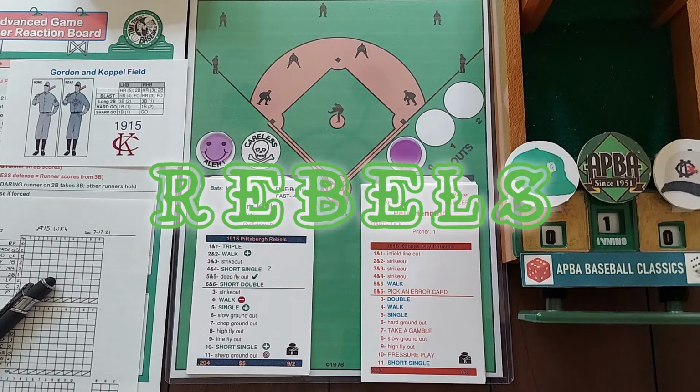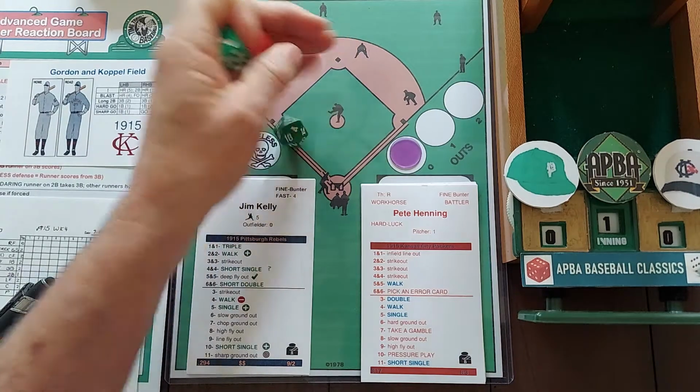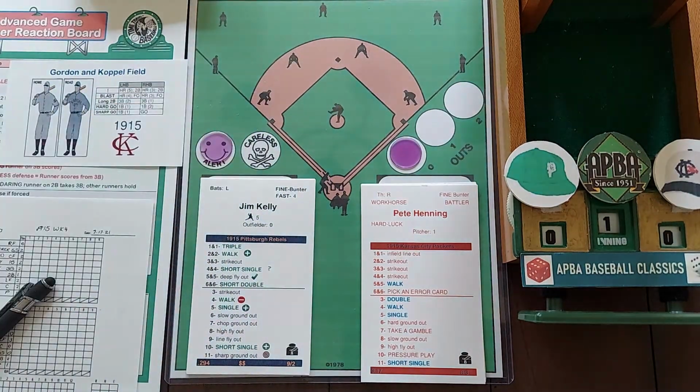Jim Kelly leads off for Pittsburgh. Green dice refers to the batter's card, red dice to the pitcher's card, whichever one's higher, and then you add the two dice together. And then I have a 20-sided dice just to give me an idea of which direction the ball is hit.